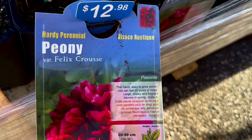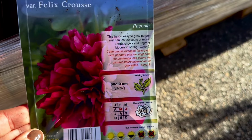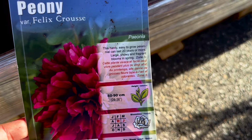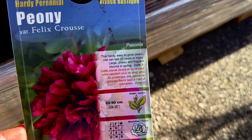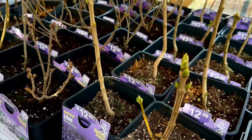One more beautiful peony variety, the Felix Crusoe. Beautiful magenta colored blooms. 24 to 36 inches will be the mature height. This hardy, easy to grow perennial can last up to 20 years or more. Large, showy, and fragrant blooms in spring.